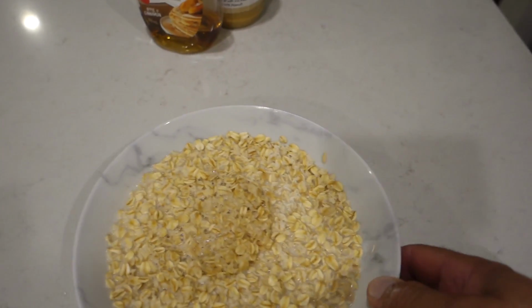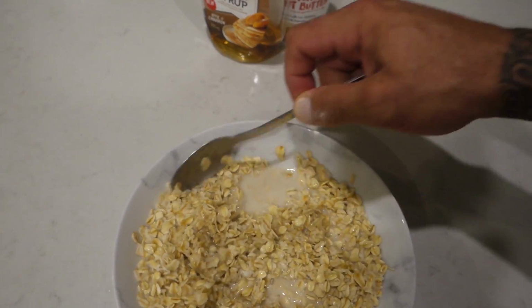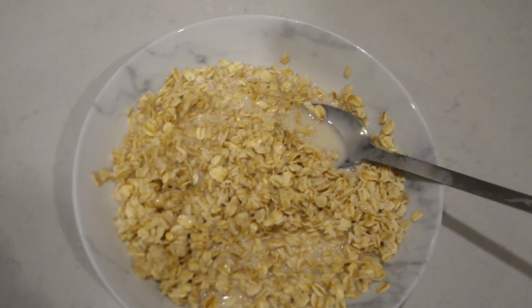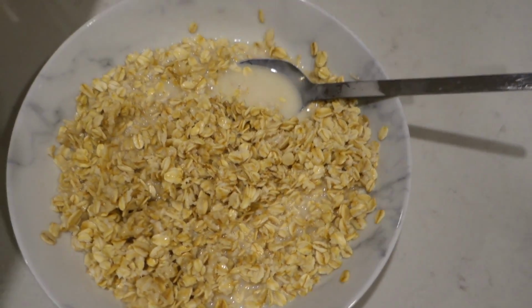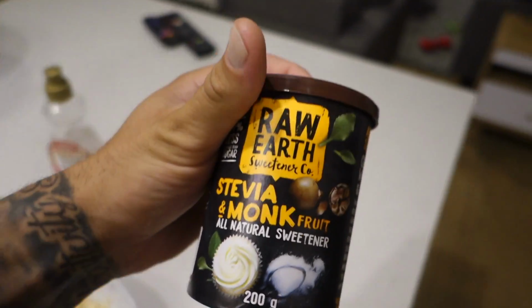So, when we take it out, it'll just look like this. There'll still be a little bit of moisture at the bottom, but you want it to have a little bit of almond milk left over on the bottom, so that you can mix the stuff through. So just keep in mind, make sure you put enough almond milk in there so it's not too dry. So I add some sugar-free syrup. I also add a tablespoon of natural crunchy peanut butter, and then I'm also going to add just a little bit of stevia for some sweetener.